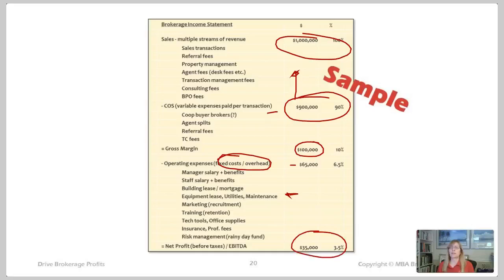Okay, and sometimes you'll see it referred to, if you watch Shark Tank, as EBITDA. And that's a fancy term. I explained that last module. We won't go over that again. But basically, that's your take home before you pay your taxes. And you want this number to be as high as possible.